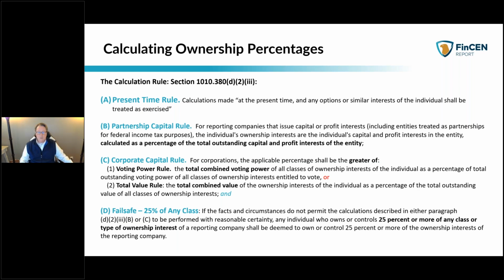Now, in both the partnership capital context and the corporate capital context, it's possible that you could reach an outcome that is not reasonably certain. And that would be one where you have a distribution waterfall that requires the calculation of value based on a certain amount. For example, an LLC that has multiple levels in the waterfall where investors first get their contributed capital back at one ratio, and then someone else gets a percentage of the distributions at a different ratio, and thereafter everyone splits according to a different ratio.